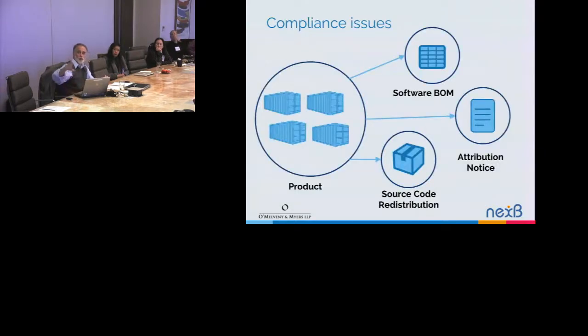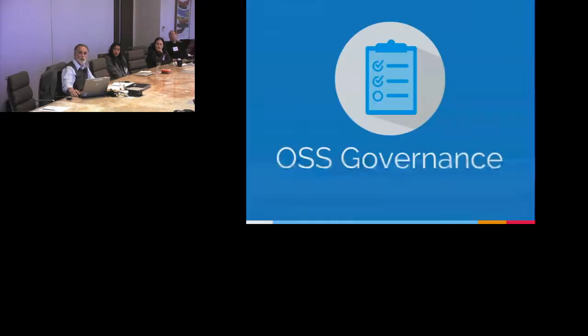So again, very quickly, typically we look at compliance: you've got your product, which could be composed of many containers running or a single container, usually many. Typically, your customers want some simple representation of a software bill of materials, some quick look at what you provide. Which is a little different from an attribution notice, because the attribution notice is to the end user, and you need to do something about source code redistribution. So these are not new issues, but the way you address them may be new.